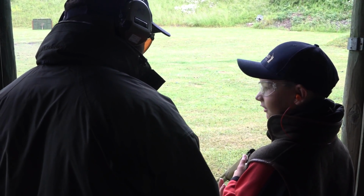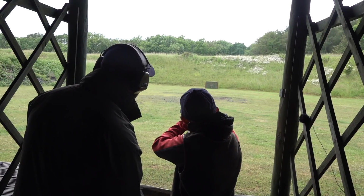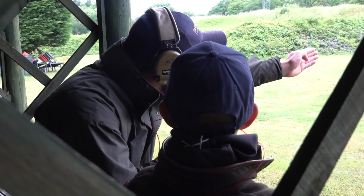You've got to follow through when you've just started shooting. And now, because I'm left-handed, I know to close one eye when I'm shooting a new gun. Agree with that or not as you like.